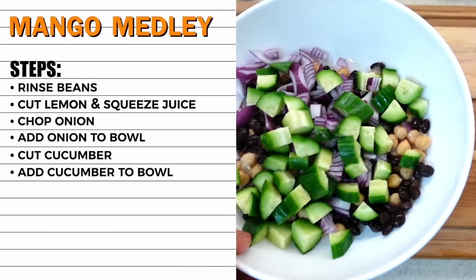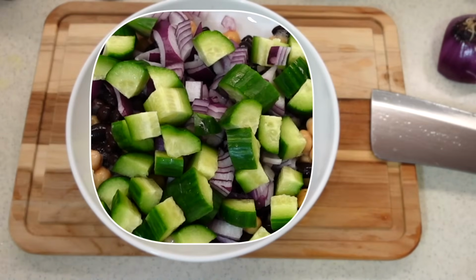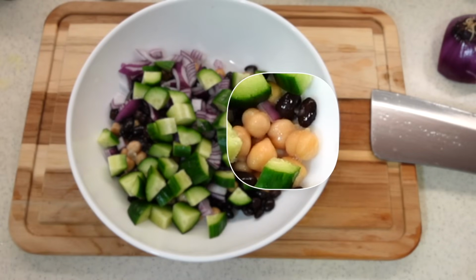You see how the colors are now blending in? I have red and green, complementary opposite colors. The human eye loves to look at complementary colors. I also have the black with the beige beans, kind of like chocolate and vanilla.